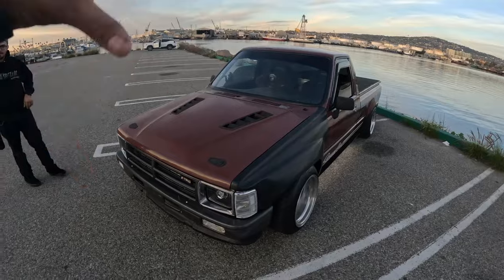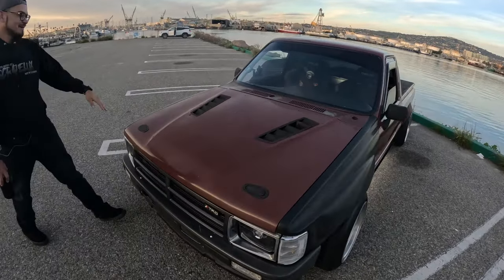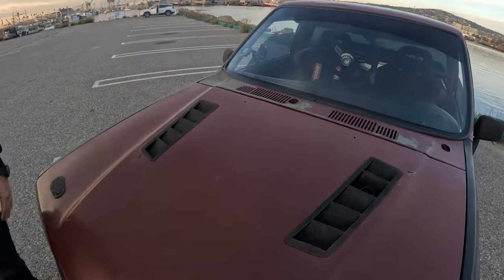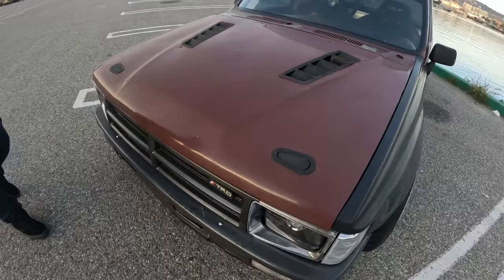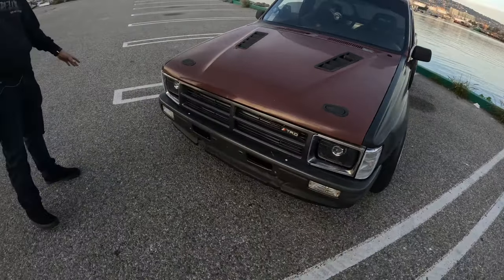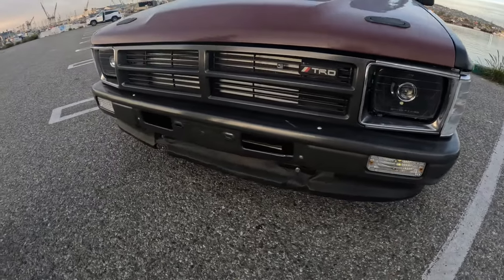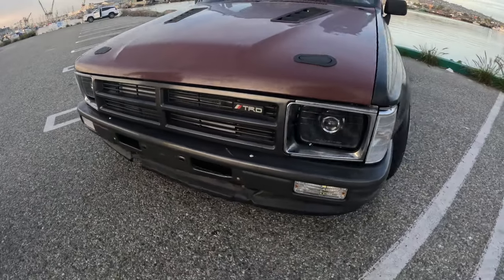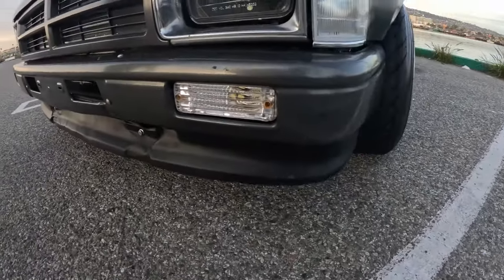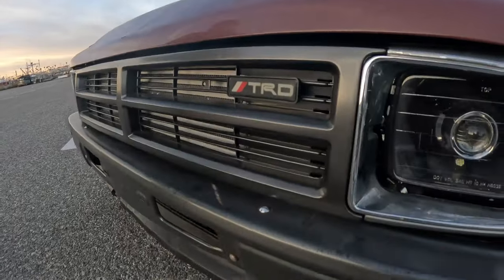Okay, so the front end, what have we done to it? Everything. I did my own hood vents. Nice. I put AeroCatch latches on them with steel pins. I did a Toyota V6 front end. The bumper already came with it. But I added the 4x4 valance and the V6 grill. And I added my own TRD badge that is LED.